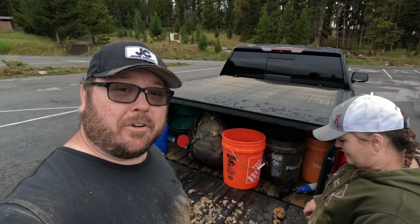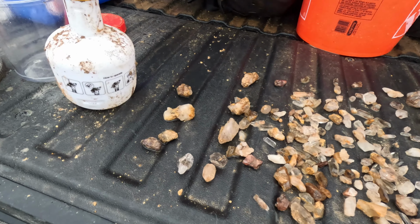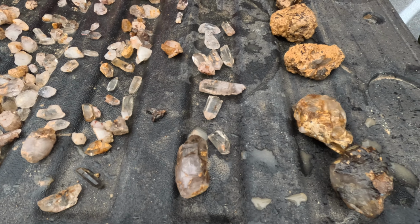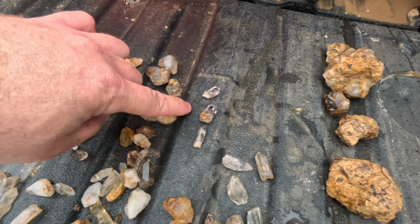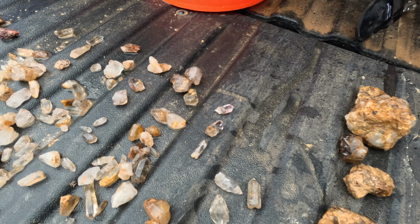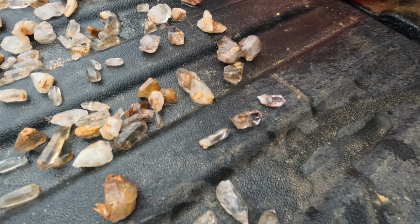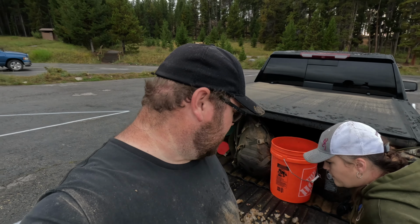Oh, we're back at the truck, and here's all our treasures. All sorts of stuff. Got a couple decent sized ones, and these here actually have just a touch of amethyst in them. It's very faint, it's hard to see, but it is there. I don't know if you can see it on this camera, but we'll get a close-up of our favorite ones, including the amethyst ones, when we get them back home and get them all cleaned up properly.